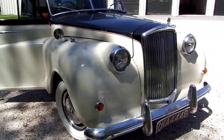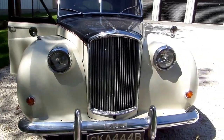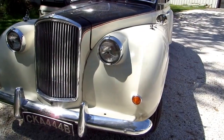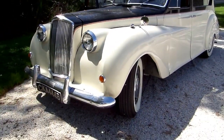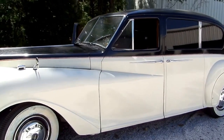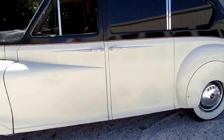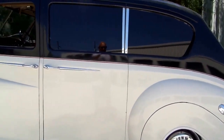We have a very, very unique car. It's a 1965 Austin Princess, very much like a Rolls Royce. They're a large car. You can be standing on one side of it and somebody on the other side and you can't see them.